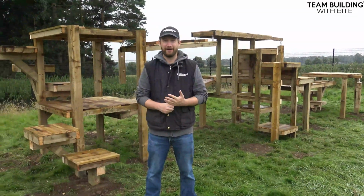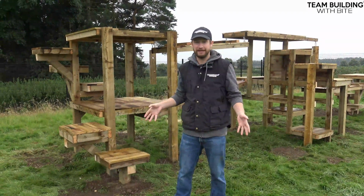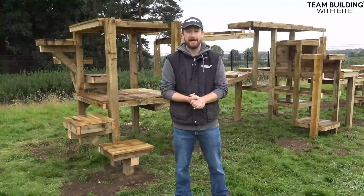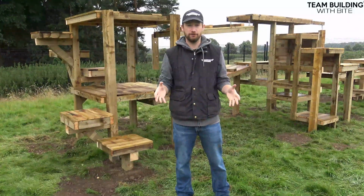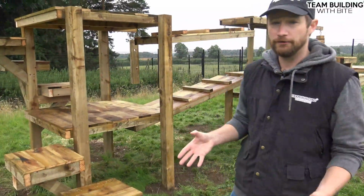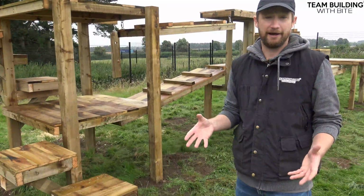Hi guys, we are back at Askham Bryan and we have been working in this enclosure, which again is a brand new enclosure for their goats, and we wanted to create a lovely new climbing frame for them to make use of this space.